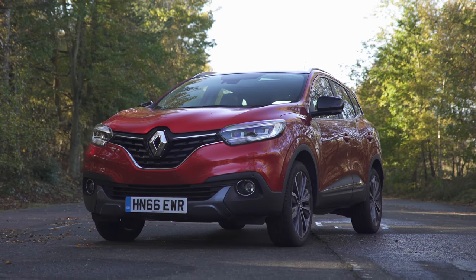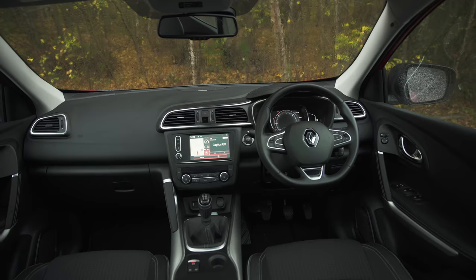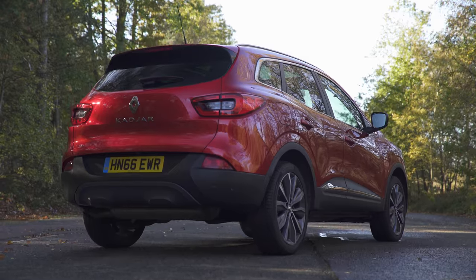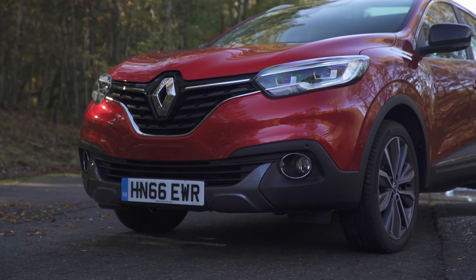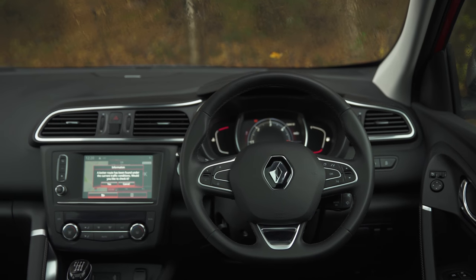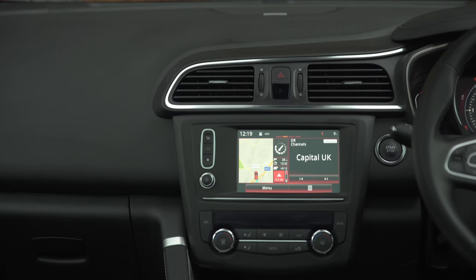The Renault Kadjar is a spacious, practical family SUV, but how does it compare to rivals? Well, the Kadjar's dashboard is neatly laid out, and build quality feels quite sturdy. But if you want style, the Peugeot 3008 is miles ahead, and both the Volkswagen Tiguan and the Peugeot feel more expensive inside. Equipment levels are good though, as long as you avoid the entry-level Expression, which doesn't even have alloy wheels nor a touchscreen.